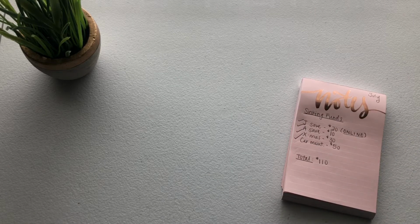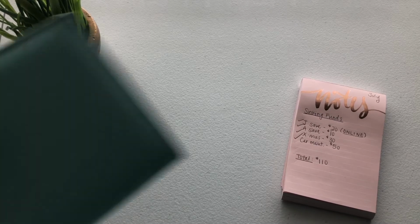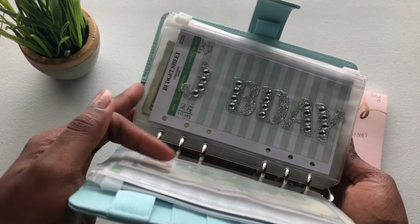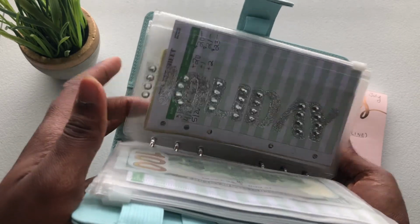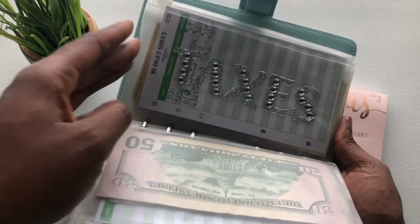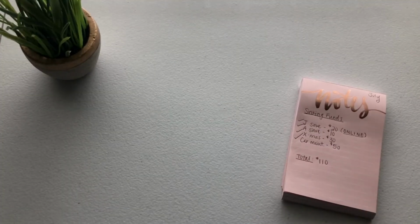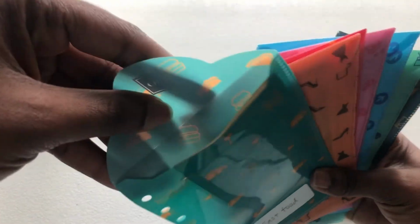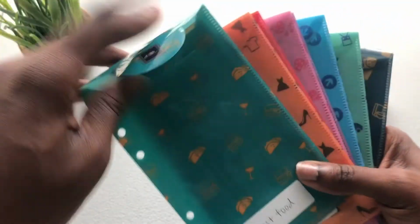Okay, so as you see in my sinking funds binder, I have the little trackers that help me see what I have and what I spent, right? Well, if you notice in my cash envelopes, I don't have that. I just have the money in there. All you see is the money, okay?